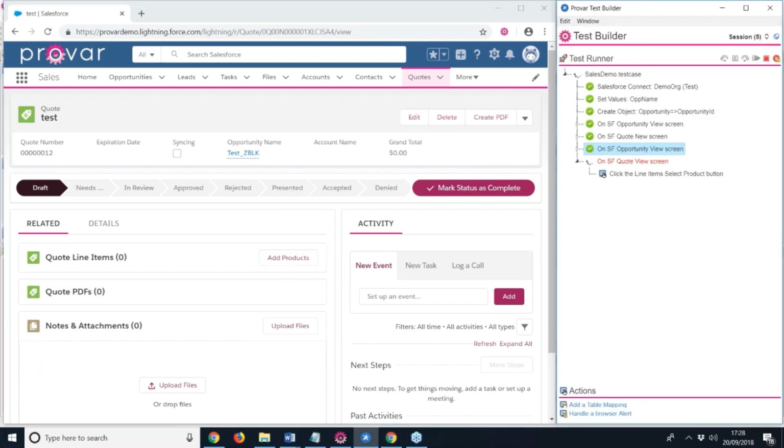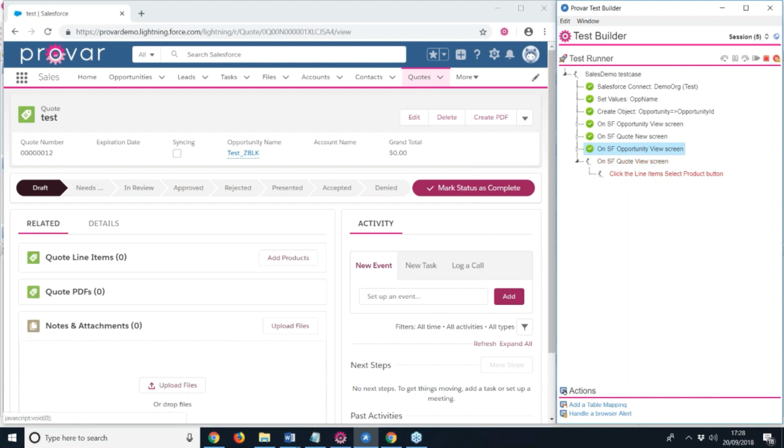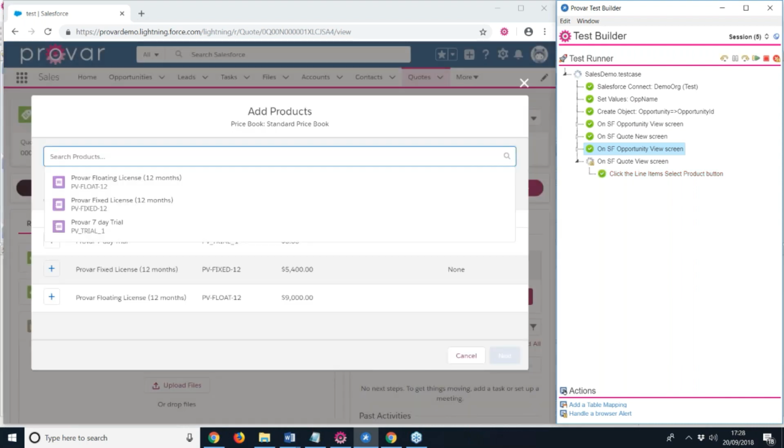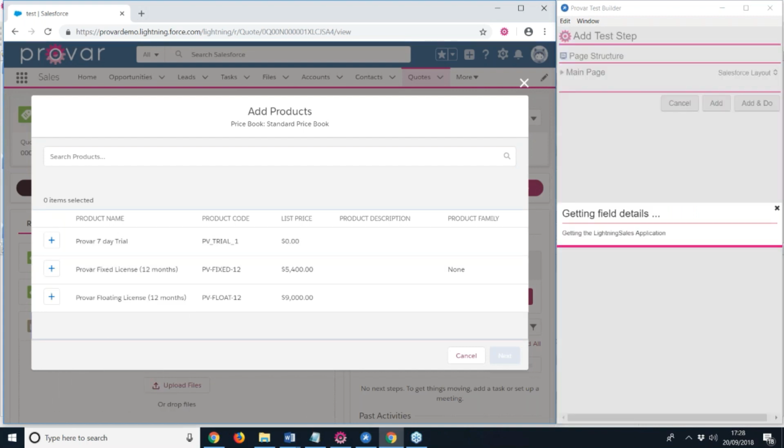This screen here, we've only actually got 3 rows in our products for this demo, but I'm pretty sure lots of other implementations have an awful lot more. So again, what's really important here is we understand how to distinguish between the different rows. There's an awful lot of tables in this demo. So if I right click on here and choose add to test case, here we're into our new functionality.